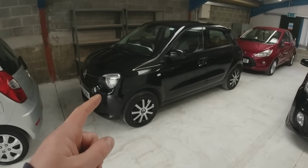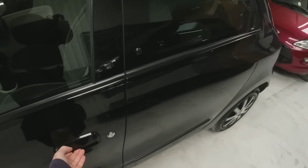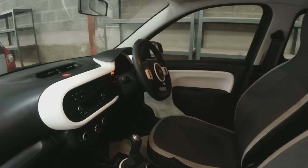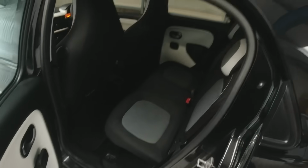So that's Twingo all done and back in the lineup. As you can see, she looks absolutely mint now. Really, really good condition. Did all the plastics, didn't we? Did all the seats. Coming up looking really, really nice.